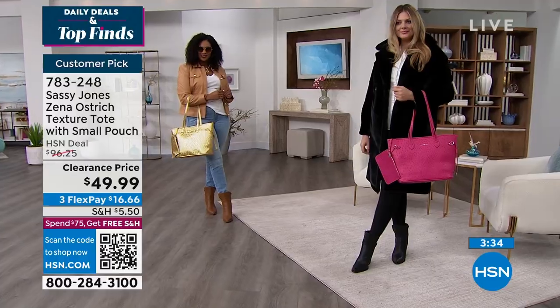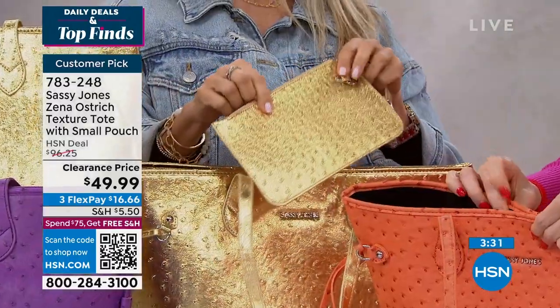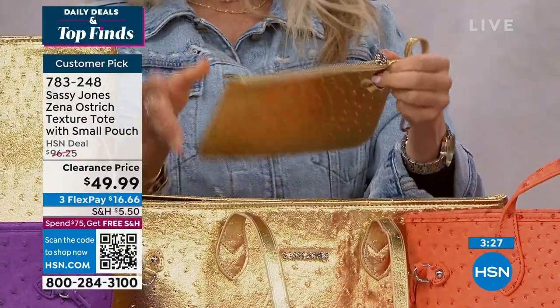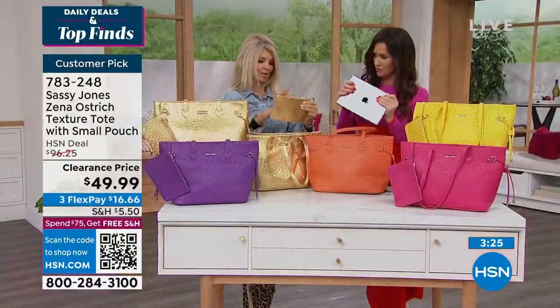And like you were just talking about the little inside bag, I actually carried this the other night to dinner. I had gloss in it and my driver's license, a little bit of money, and I just carried it because it's a great little bag. It's neutral, goes with everything.